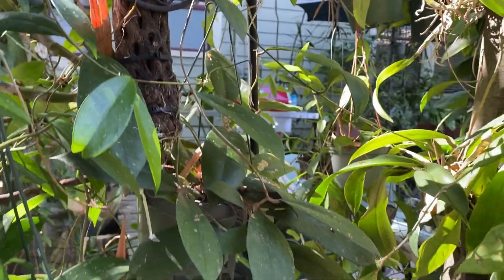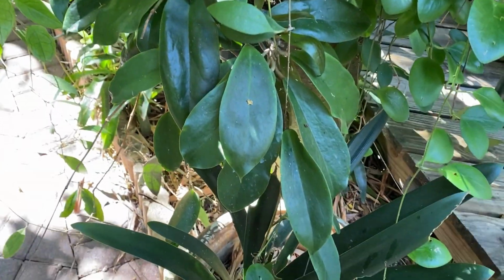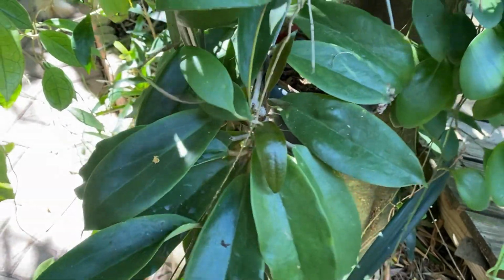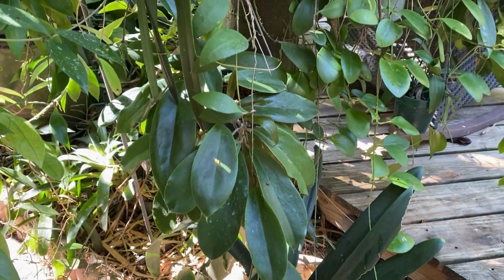And what else I have over here? I have a McGregorii, which is really an encrustada type Hoya. It's been in this spot for about 4 or 5 years.